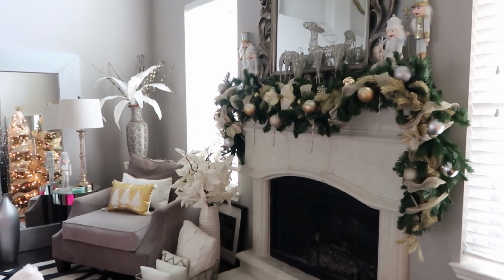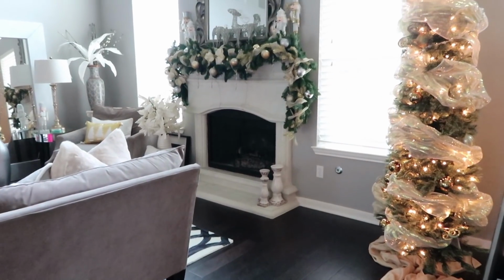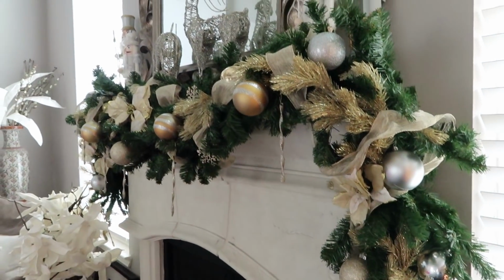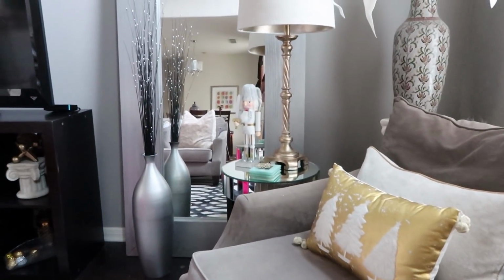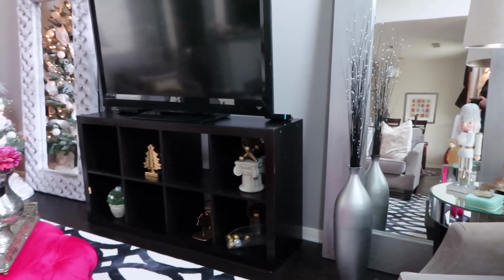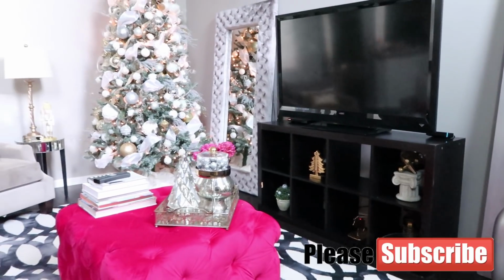And we are done. The family room is complete, guys, but y'all know I have a lot more to do. I will definitely try to come back and share some more with you. I know I have a Christmas tree, the black Christmas trees you guys voted, and those are the ones that I will be doing. And then I will also try to do a Christmas tour.